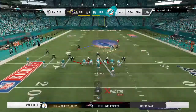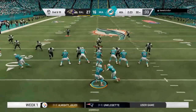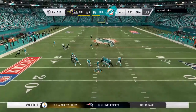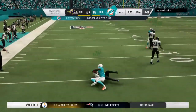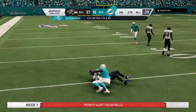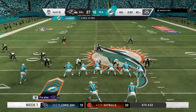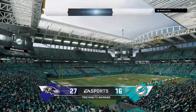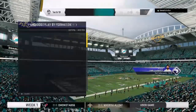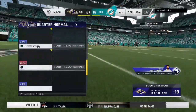On the 30 as they come up second and 10. Watch twist. They go play action. Oh, he got position on it, and he pulls it in. Let's go, 15 yards on the play. First down. Hey, color. Quarterback now 6 for 6 since coming back out of the locker room. It's first and 10. 2 minutes left to play in this football game here on EA Sports.